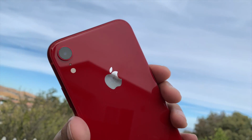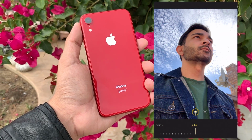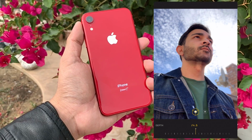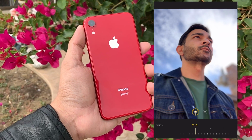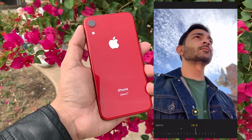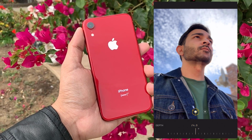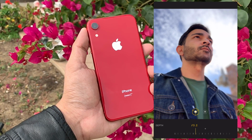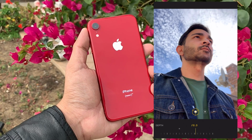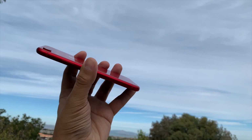Although we only have a single lens rear camera on this iPhone, it still comes with pretty advanced features like Smart HDR, which brings more shadow and highlight details to your photos. You also have adjustable depth of field and portrait mode, where you can blur out the background as much as you want. This could also be adjusted after the photo has been taken in the photo editing menu. And the camera actually does pretty well in low light too. So overall, you're getting a very good camera on this iPhone.